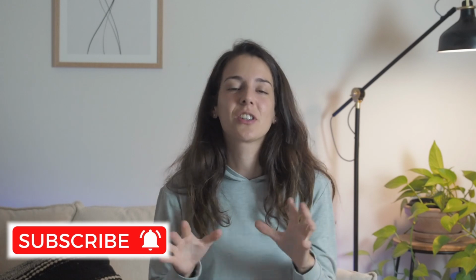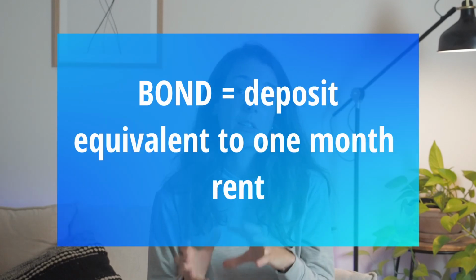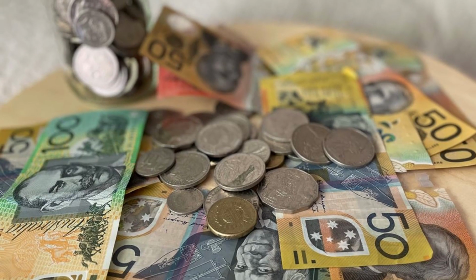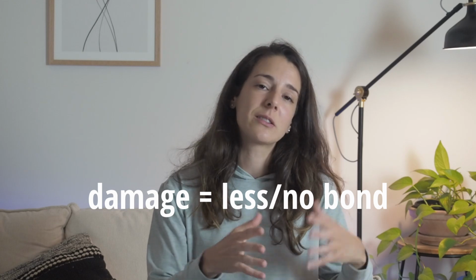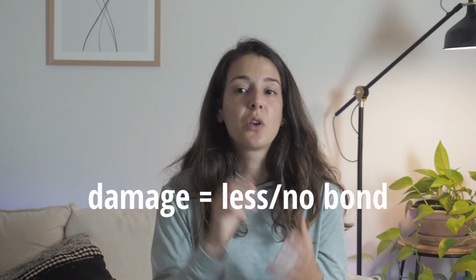Okay, another cost that you need to consider when renting a property here in Australia is the bond. This is a deposit, usually equivalent to 1 month rent, that you pay upfront once you signed your rental contract. And once you leave the property, you're given all that money back. But if you caused any damage to the property at the time of living, the landlord or the real estate agency are going to deduct the repair costs from your bond. So treat all your rental properties well.